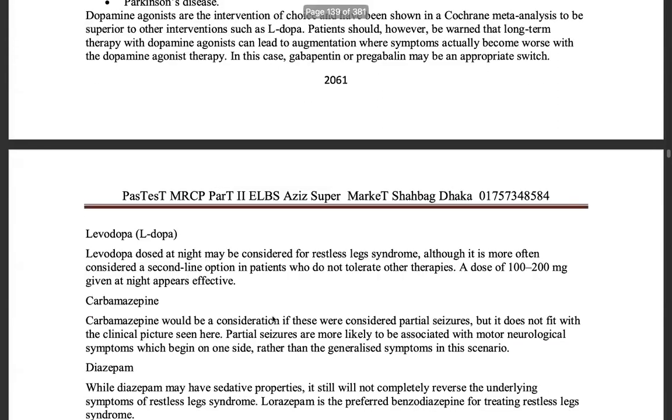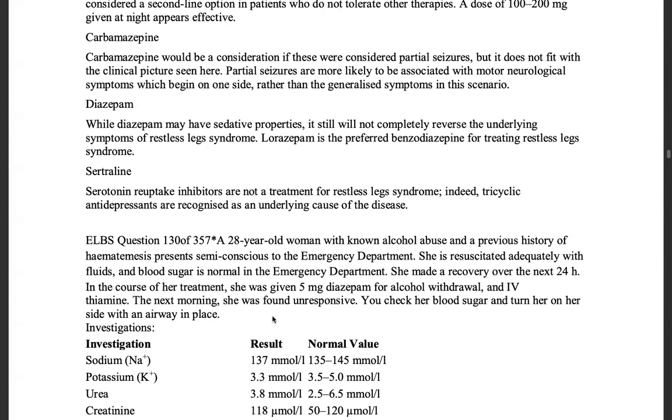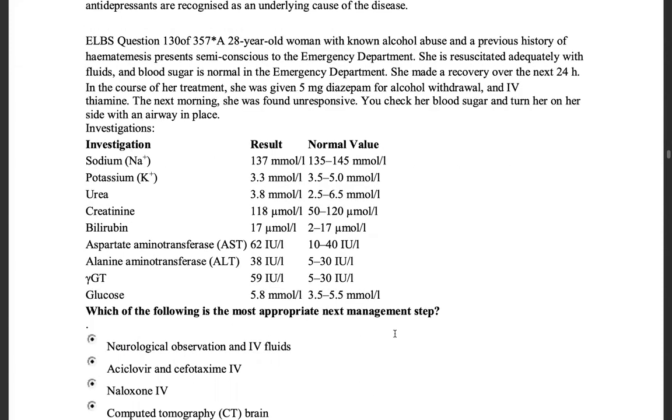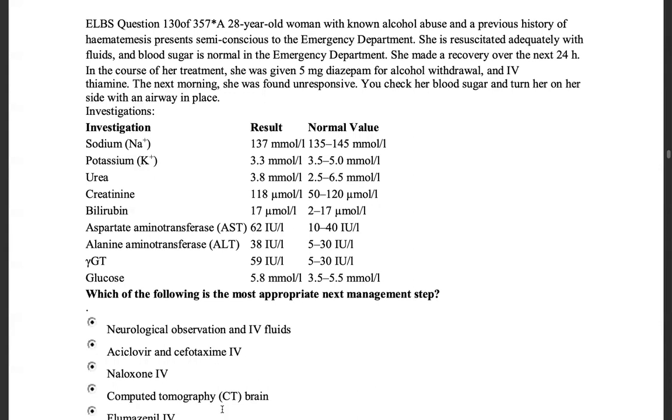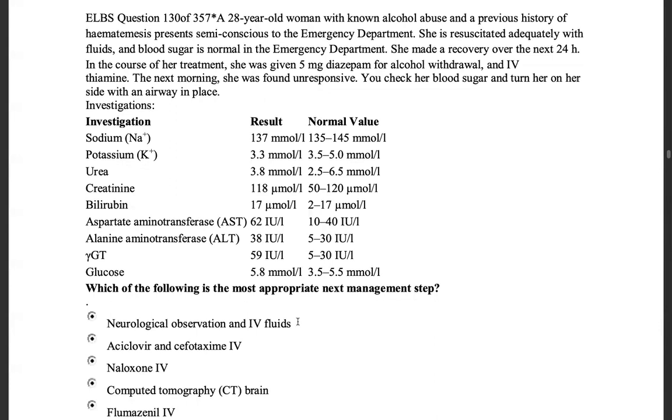Okay, next question. Question 130 says, which of the following is the most appropriate next management step? Neurological observation, IV fluid, acyclovir, ceftriaxone, naloxone, CT brain, and flumazenil. Okay, next, most appropriate management.